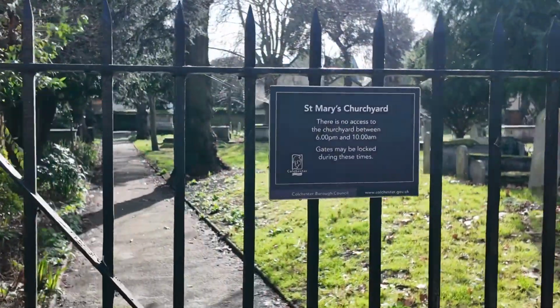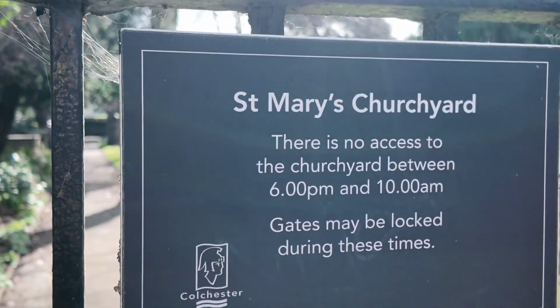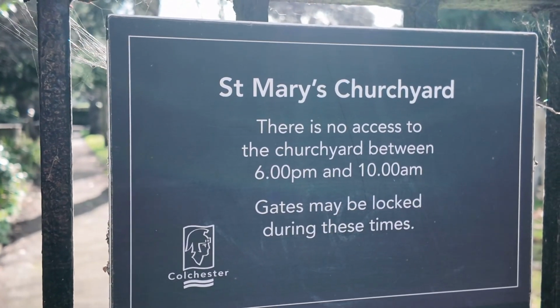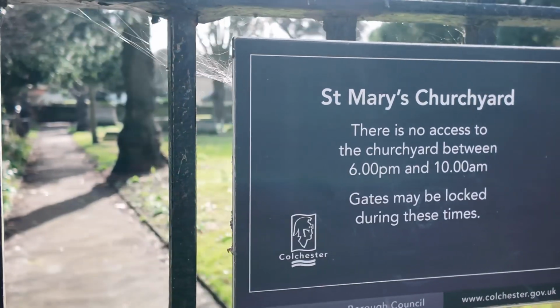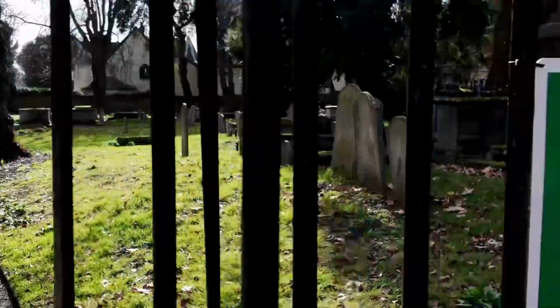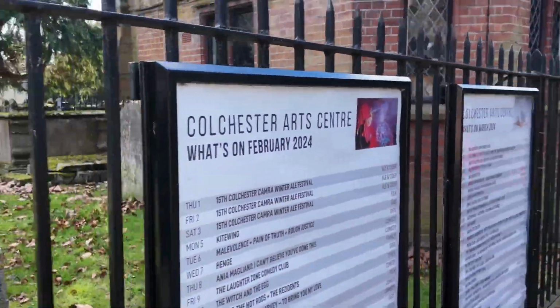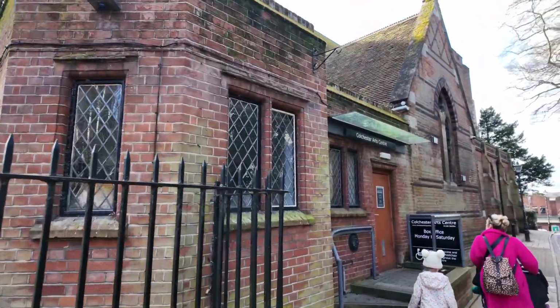Okay, so we just come up to St Mary's churchyard. It says there's access to here, but there's no access to the church at 6 p.m. to 10 a.m. Okay, so it should be open now, I guess. But it's locked at the moment, so we move on. I just want to show you and talk to you about the actual church as we go around.